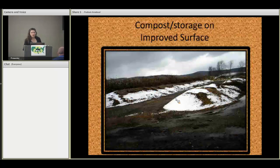Improved surfaces. We'll go with different things like asphalt millings. Asphalt millings are available in a lot of communities. We don't really realize that, but when they take up asphalt roads, they have piles and piles of this stuff, and some of it gets used back in the roads, but some of it needs a home.